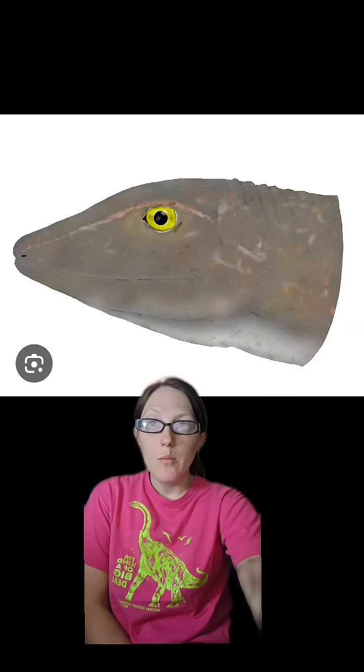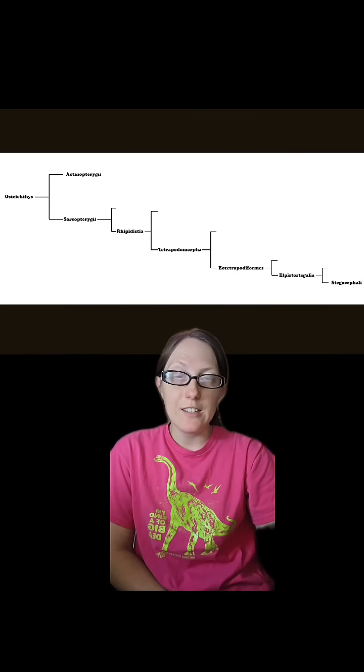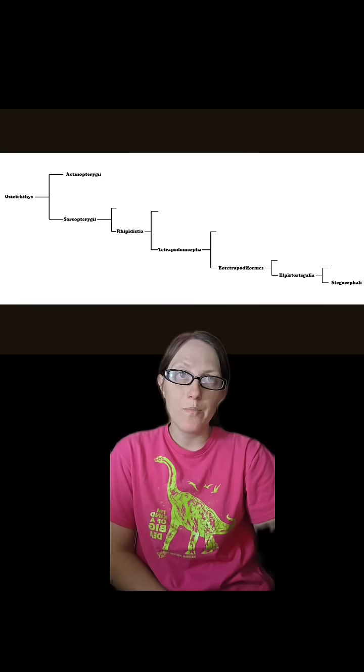Acanthostega lived alongside Groenlandaspis, Onychodus, which is frankly a freaky looking fish, Britagnathus, and Ichthyostega. Acanthostega is a stem tetrapod. It is within the clade Tetrapodomorpha, the clade Eotetrapodoformes, the clade Elpistostegalia, and the clade Stegocephali.